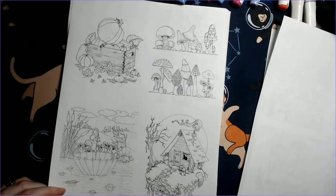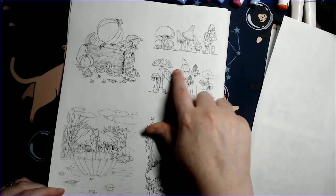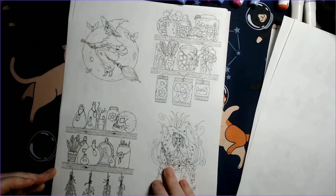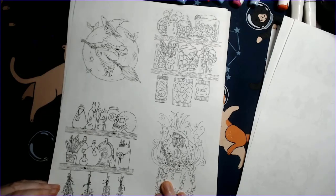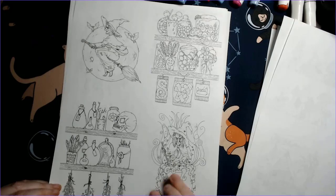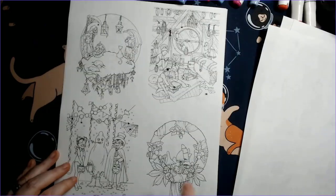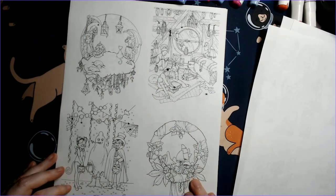So cute. All the different mushrooms. And y'all knew if she had an autumn book, a fall book, I was not going to be missing out on that. I love the witch doing her thing. Love that. A lot of cats in this one.